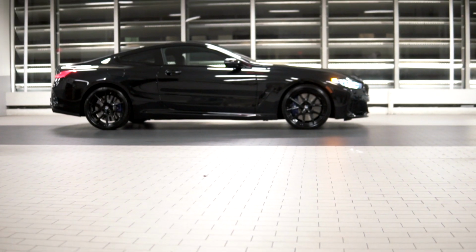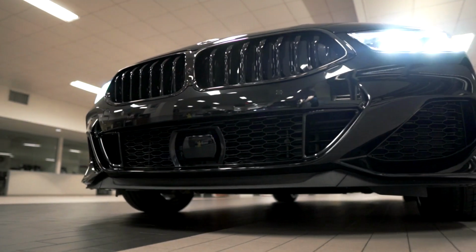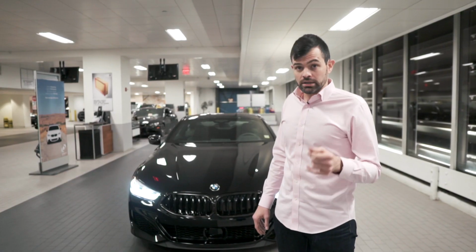That's gonna wrap it up for our quick walk around on the M850i. This thing is a lot of fun. I've had the opportunity to drive it a little bit here in the city, and even at low speeds, this thing has presence.